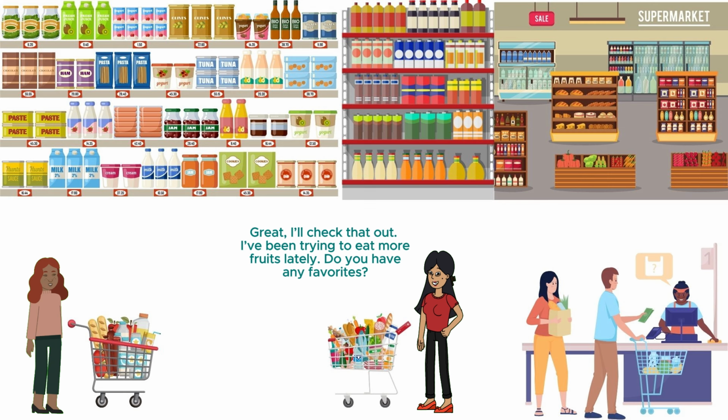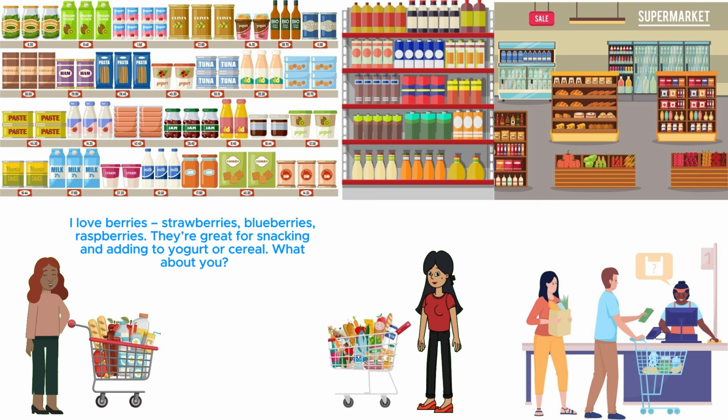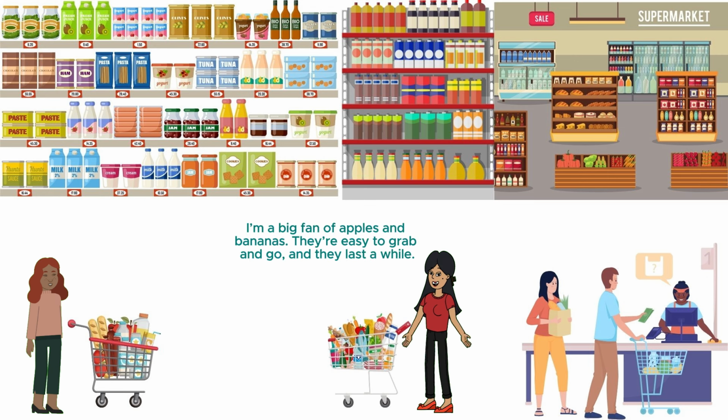Great, I'll check that out. I've been trying to eat more fruits lately. Do you have any favorites? I love berries, strawberries, blueberries, raspberries. They're great for snacking and adding to yogurt or cereal. What about you? I'm a big fan of apples and bananas. They're easy to grab and go, and they last a while.